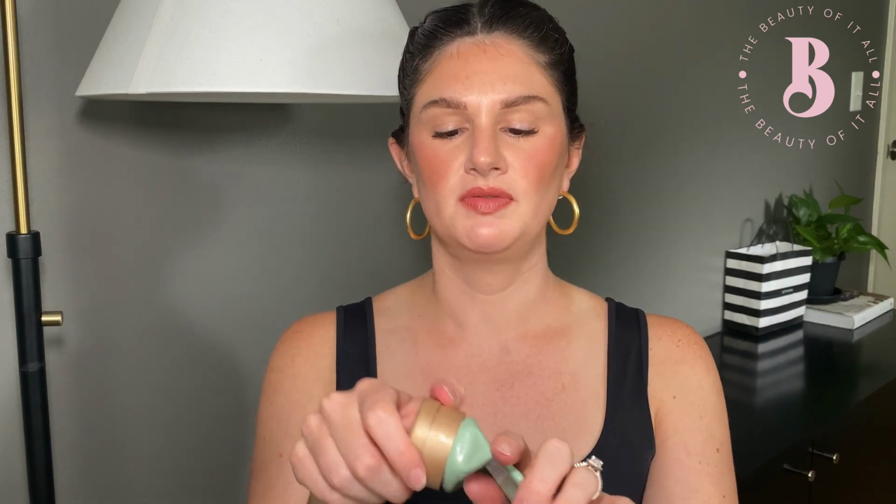So right now in my shower, I've got the Youth to the People. It's their 10% AHA body scrub. That one is far superior to this. First of all, I think I have maybe a tiny bit left in here. This one is just so hard to squeeze the product out.